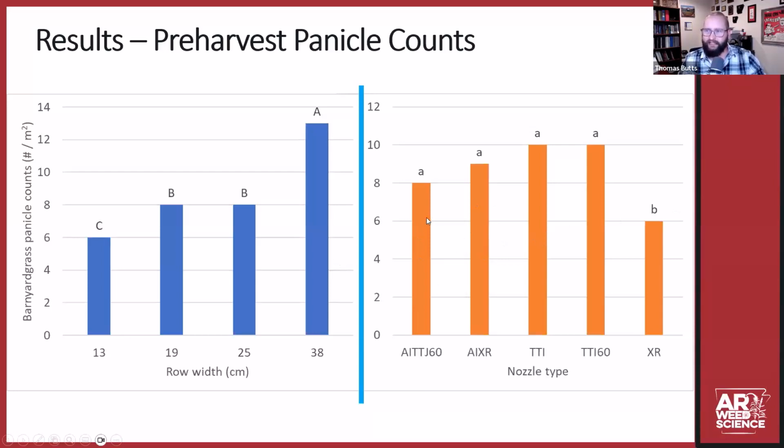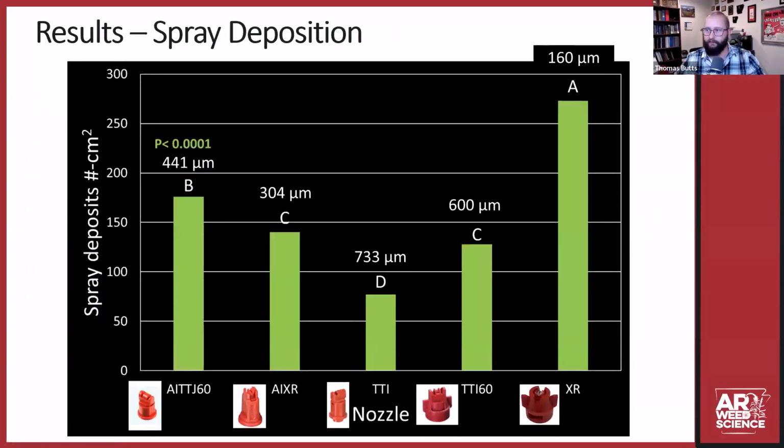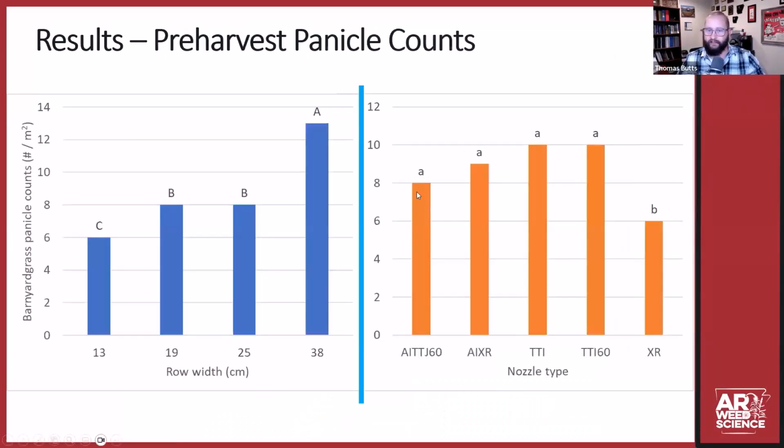But what's interesting is, at least if you look at the trend line, maybe not the statistical line, but the trend line, again, kind of mirrors in an inverse fashion what we just observed previously on this deposition slide. So as our deposition decreased, we actually saw an increased number of panicles. And when our deposition increased, we saw a reduction in those barnyard grass panicles. So this is really interesting, that our weed control data was inversely mirroring what we were seeing from those deposition numbers. Now, it didn't necessarily come through statistically, but numerically or visually, it's mirroring those results, which is really interesting.